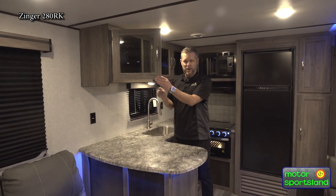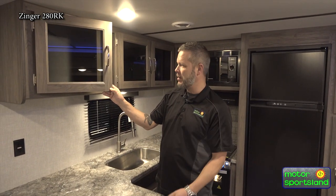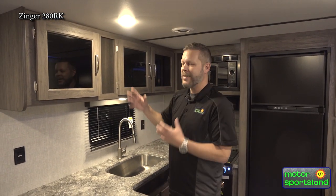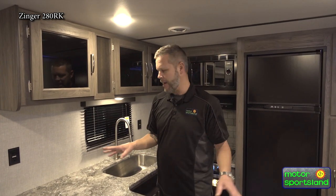They have this obscured privacy glass for the cabinets, which I just think is awesome. It looks really good and gives it a decorative feel. Really nice looking hardware. This is stuff I would pick out myself. And that's why, when I come into a Zinger, I know that people are going to appreciate the length that they've gone to on the interior of these. It's not traditional anymore, guys.